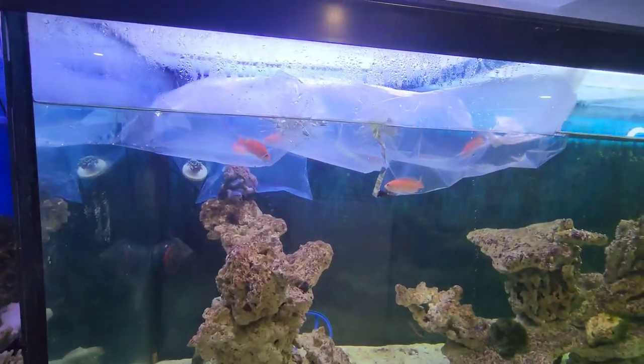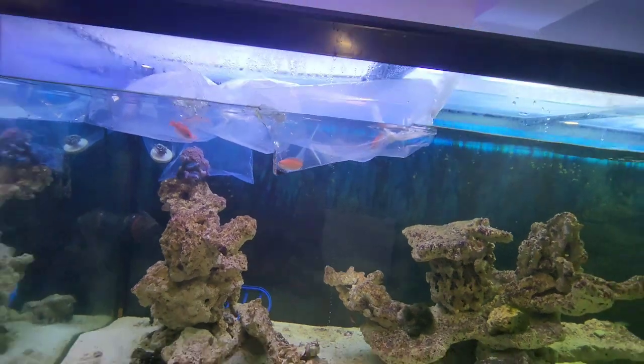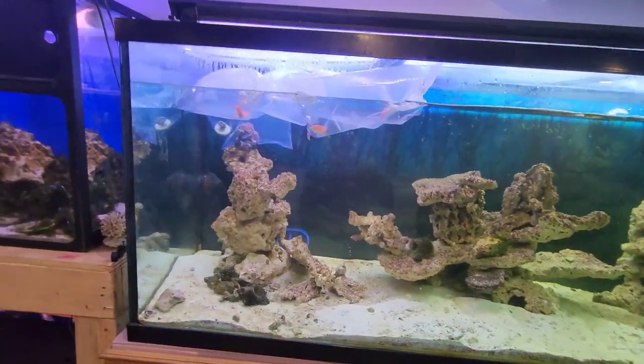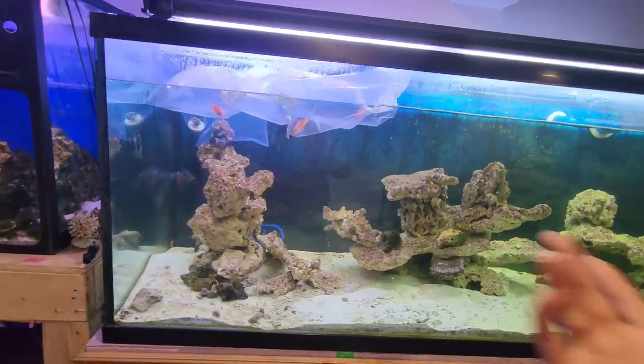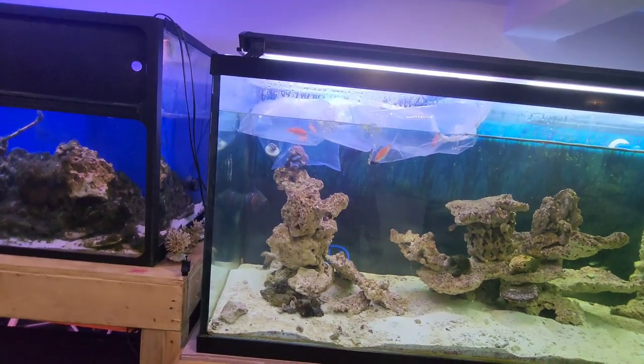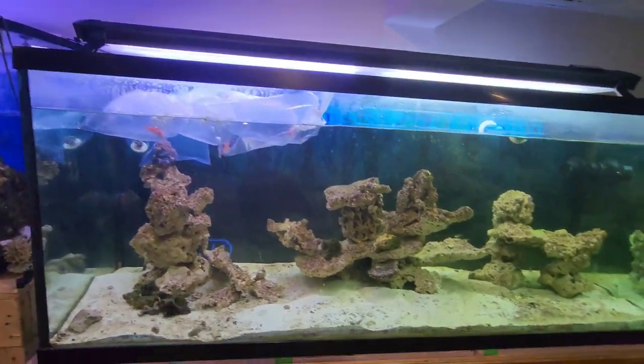So yeah, I'm gonna wait a couple minutes, let me float these guys, and then I'll be back when I throw them in the tank. And then I'll feed the tank when I throw them in, so there's no fighting or anything like that. Everybody gets fed, everybody's happy. Yeah, see you guys in a bit.